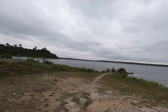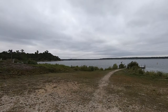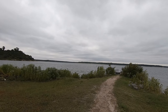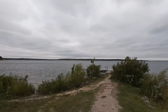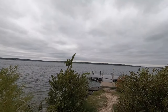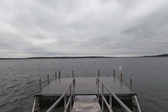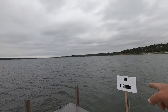Just know if you're coming out here in the winter and a cold front is blowing through, that north wind cuts straight across this lake. And it's chilly. Chilly, chilly. So at one time, this was a concrete sidewalk. But no more. I think Belton received something like 5 inches of rain over the last 2 days. Over the last week. No fishing. Says it right there.